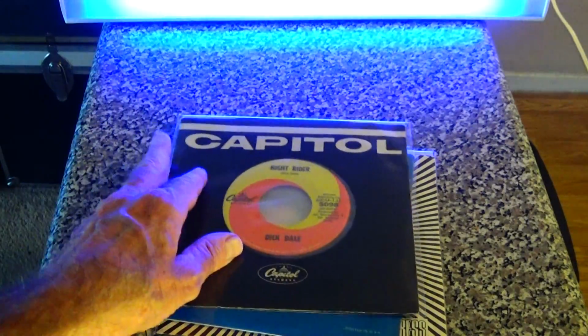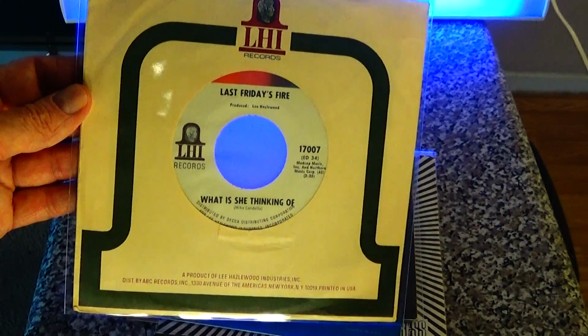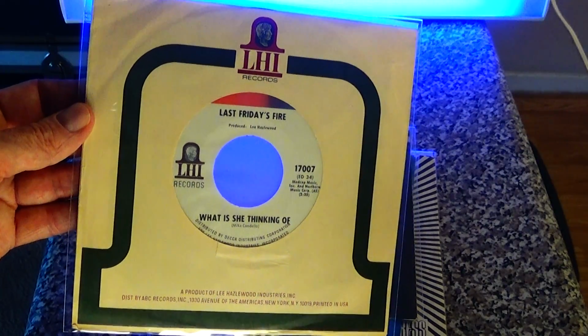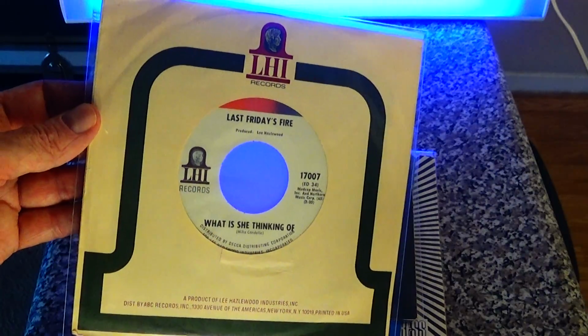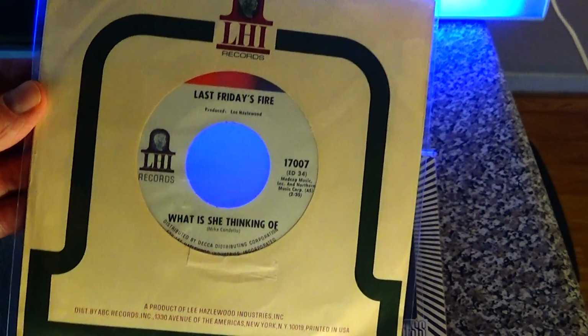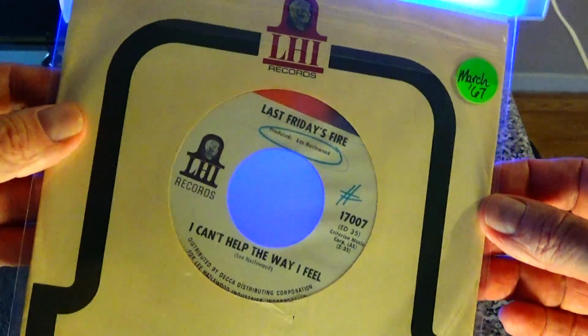Here's a rare Lee Hazelwood Industries company sleeve. And the record is Last Friday's Fire, which is Mike Condello. This was his first 45 under the name Last Friday's Fire. And it's from March of '67.